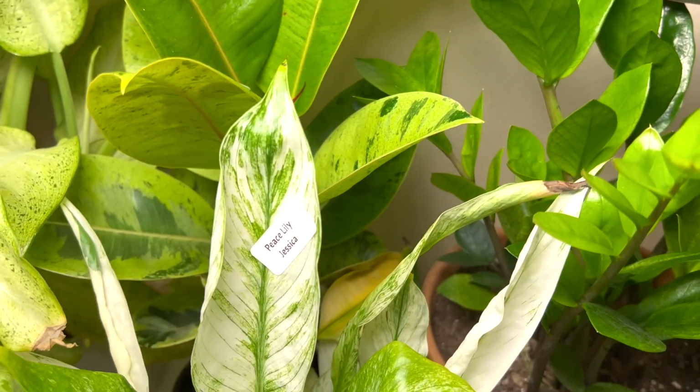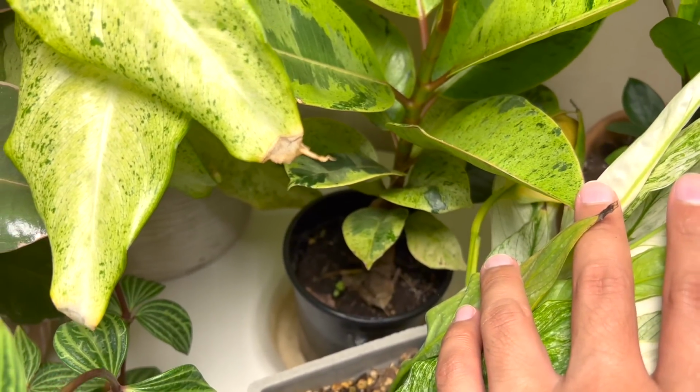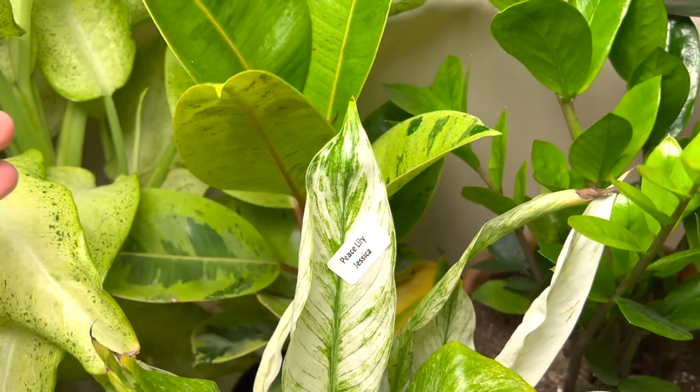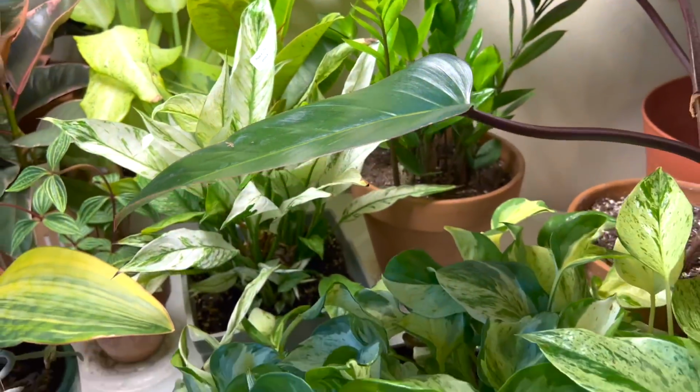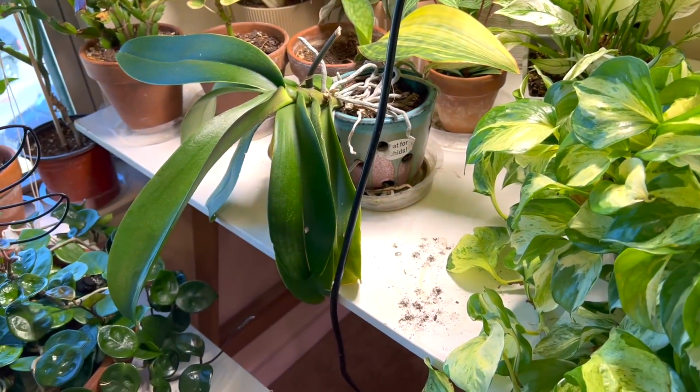I'm not sure what she wants. I've been watering it. I think she might need some fertilizer because I'm waiting for some new leaves and she's not really giving that to me. And she's been here for a while, so she needs to step it up or something's gonna happen.